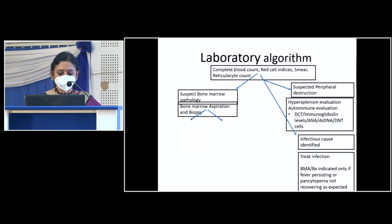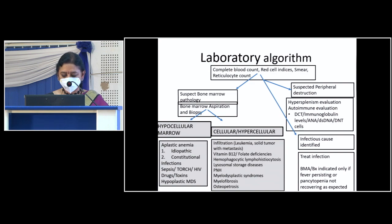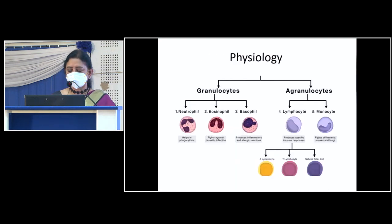On the lab algorithm, I will look at the blood smear indices and look at the bone marrow aspiration and biopsy, and then decide whether this is a marrow problem or peripheral consumption and destruction. So is it a hypocellular marrow or a hypercellular marrow? So this is what I would do.